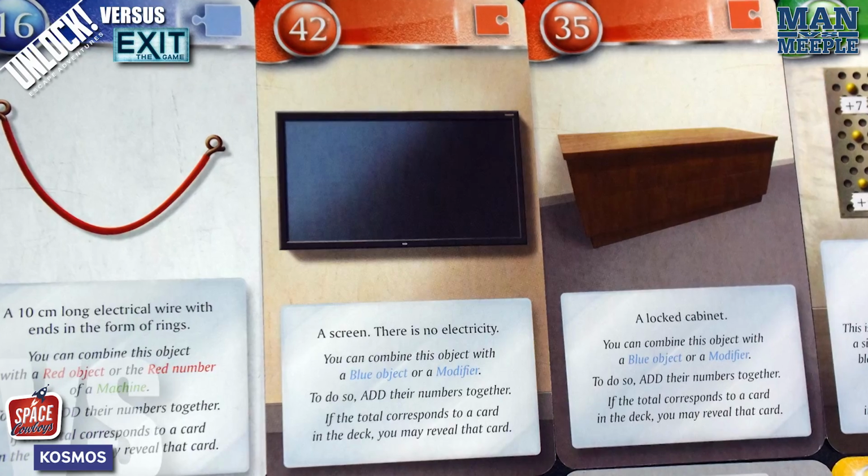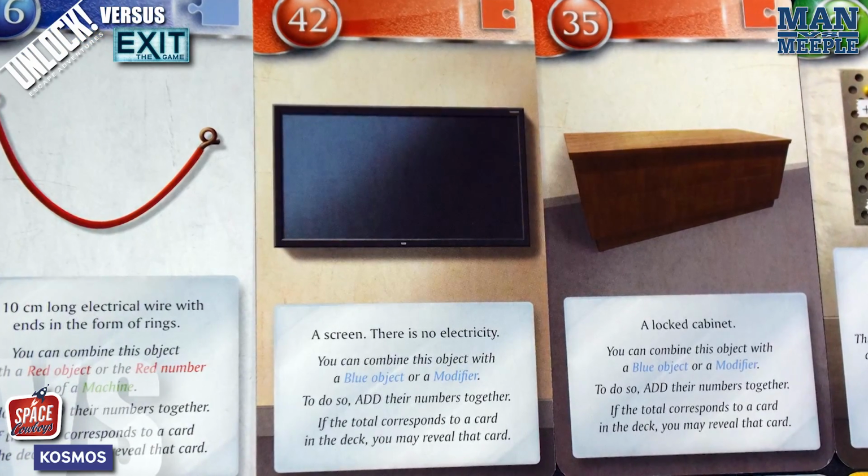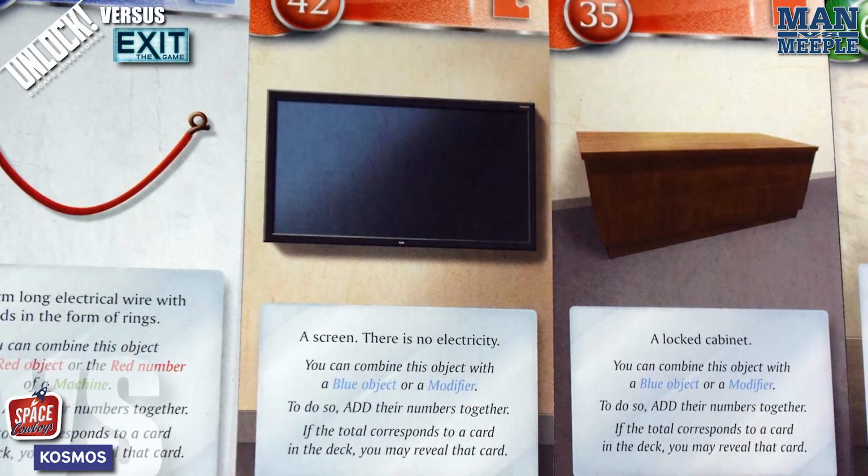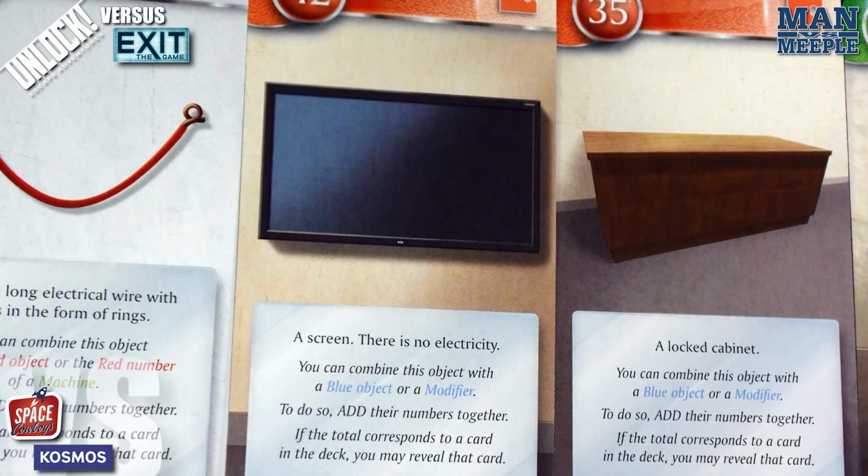Yeah, there's a true visual element to Unlock that I don't think Exit quite has. I think that's just because Space Cowboys invests a lot of money into their art, and that conveys into the actual game itself. You have some really good artwork, which brings players into the experience a little bit more. Exit feels a little more abstract in the way that it presents its puzzles. Yeah, I would agree. Than Unlock does.